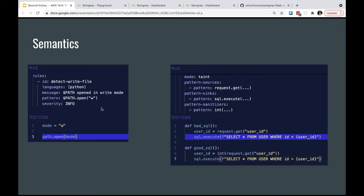And of course, in the actual syntax tree, I may not call path.openW. I may actually have a constant or a variable defined somewhere that defines this W constant, and then use that. With semantic understanding, you can realize that the content of this variable is the thing we are looking for. A more complicated example might be looking for a SQL injection vulnerability.